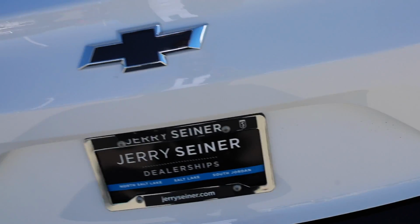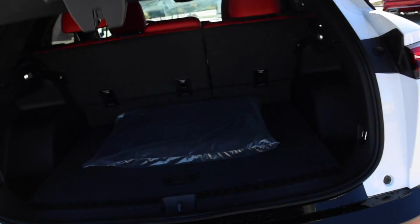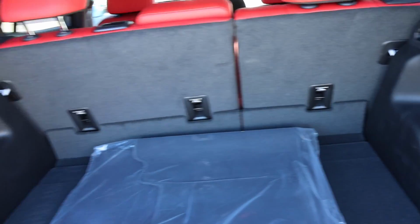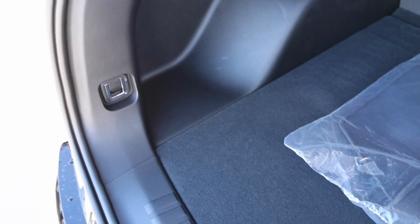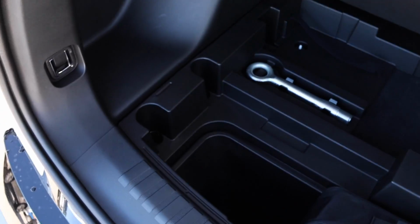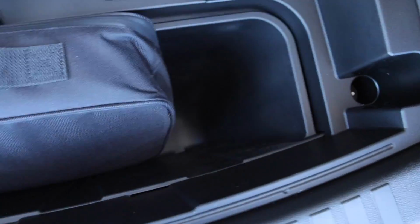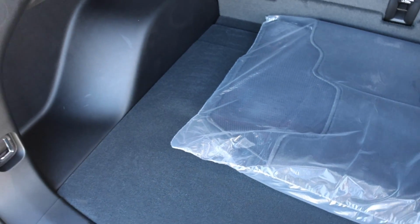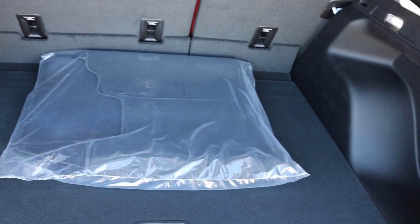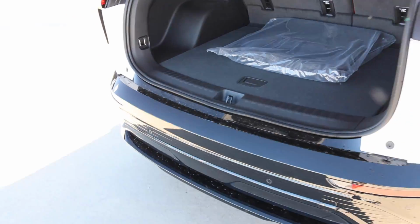And let's go ahead and pop the rear hatch. It is powered. They provide lighting out back. You can kind of see some of that red interior. And this is decent size for this type of vehicle too. Kind of deep storage right there. There is no spare tire, which is a good thing because it reduces the weight, which is going to help you get a little bit better range.